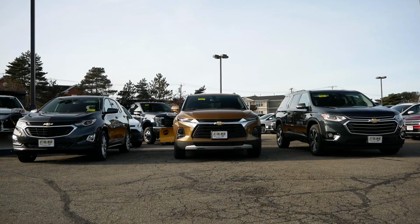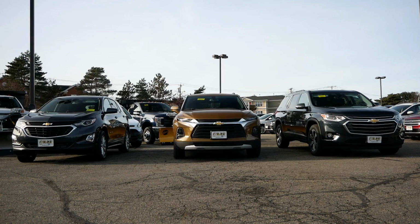If you look at their lineup, you have the Equinox, which is their main crossover, their high volume seller. And then they have the Traverse, which is the full-size crossover with a third row that can fit 7 to 8 passengers. So this fits right in between both vehicles.